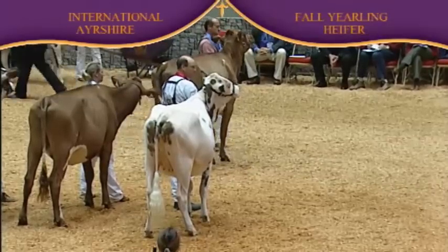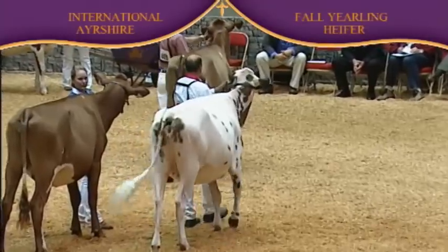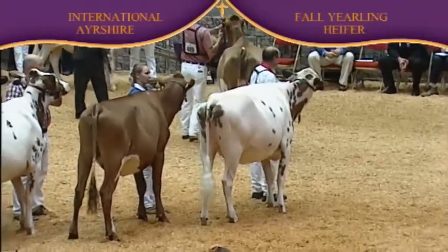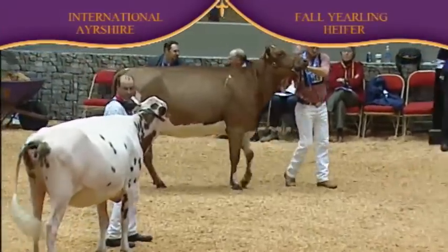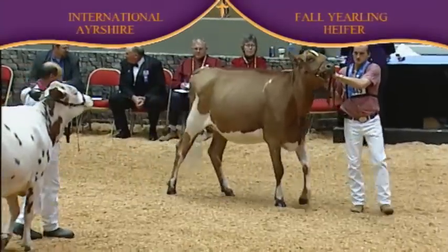Not the biggest heifer in the class, we'll admit to that, but a heifer with all of her style. And does she look gorgeous underneath right now, coming on with a beautiful, beautiful udder. She goes over the heifer in second on the advantage she has in being a little sharper throughout, a little bit flatter in the bone, a little bit cleaner from end to end, and with that added dimension of a little more style.